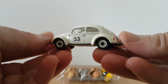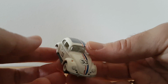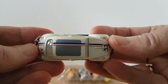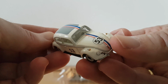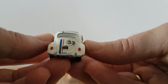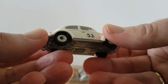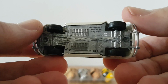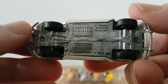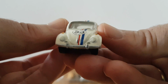There you have your Classic Herbie, the normal version. And they roll fantastically. They really roll well. I already tried them out, and they are very nicely made. No paint flaws. I didn't see any paint flaws. Detail is very good. The decals are very good. Quality wise, just a good product. Here you have the rubber tires, metal base of course. The front of the car.